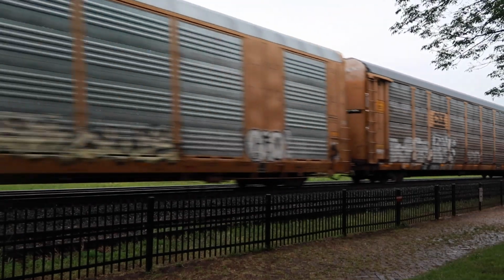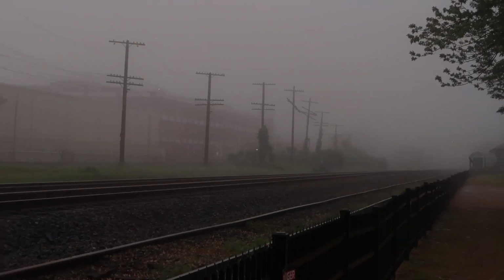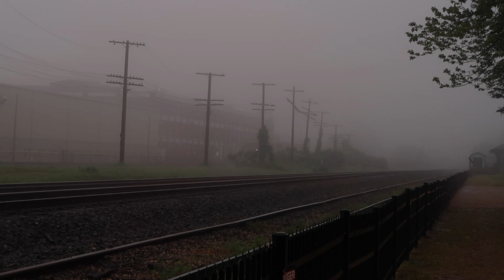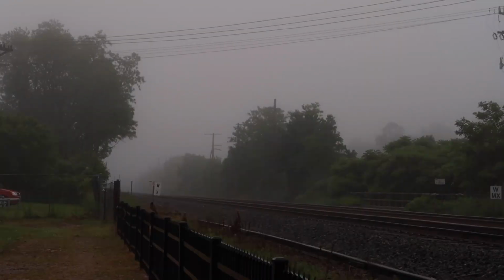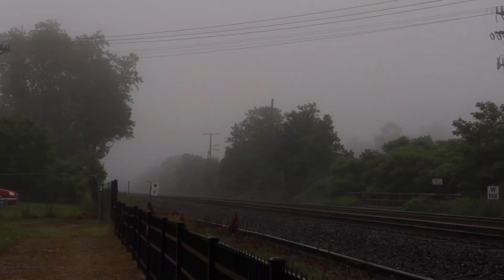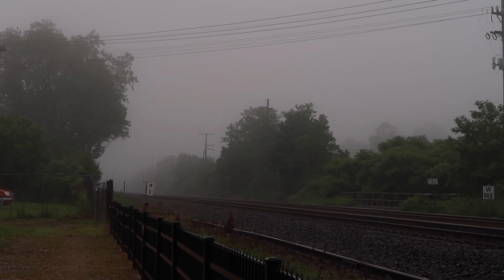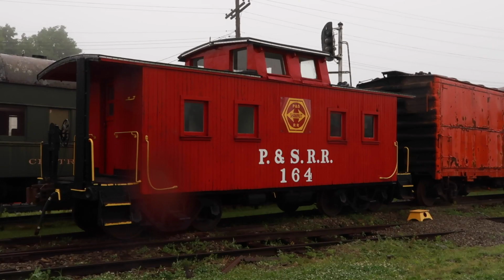This would be the last train I would catch for the day, and with the next day came the fog, and it brought visibility down to almost half, so you couldn't see trains until they were almost on top of you. And unfortunately, I missed a lot of very interesting trains during the day, including Amtrak 48, the Lakeshore Limited, which is the only Amtrak train that runs through this area, as I was trying to catch up on sleep, as me and my friends slept in the P&S Railroad caboose overnight.